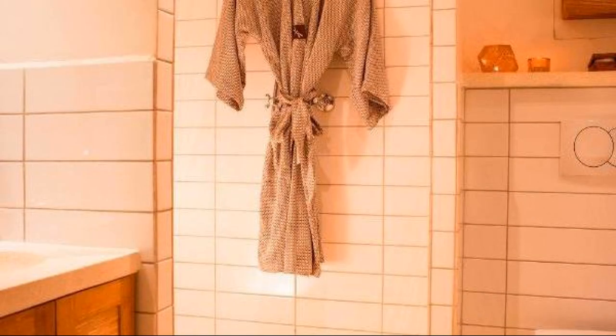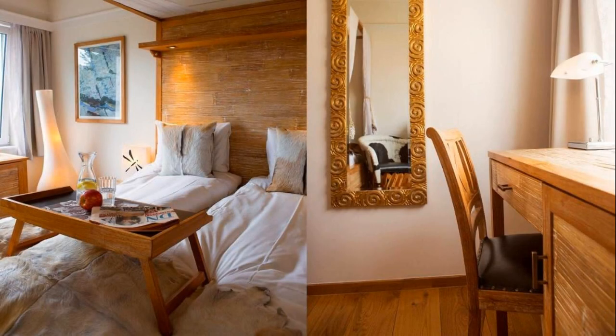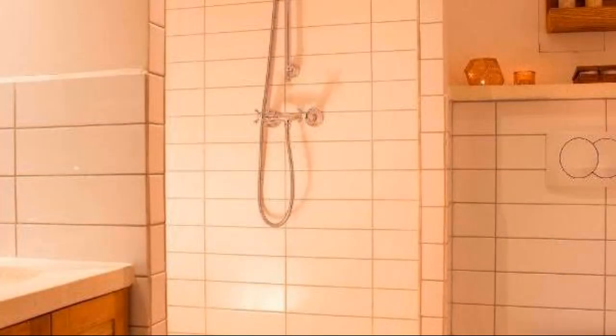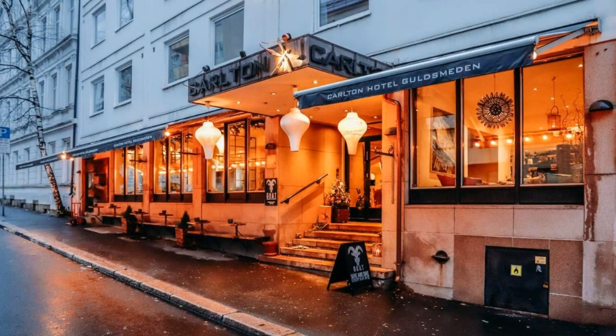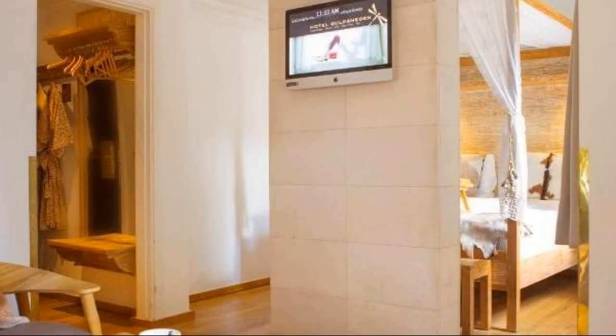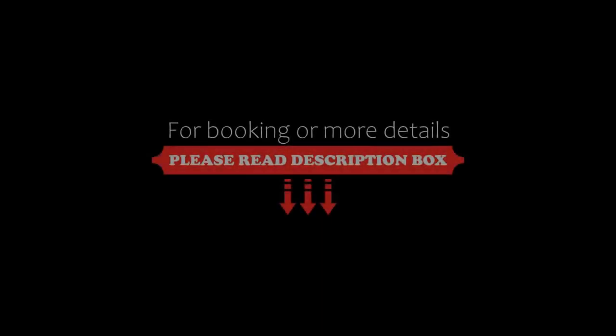The location of the hotel is attractive and guests love walking around the neighborhood. There are 5 types of rooms available on booking.com. You can book online and enjoy it. You can see more than 100 reviews of this hotel on booking.com. Its review rating is 8.1, which is very good.